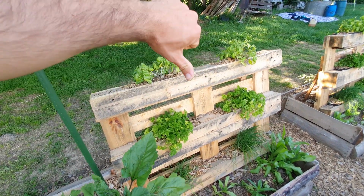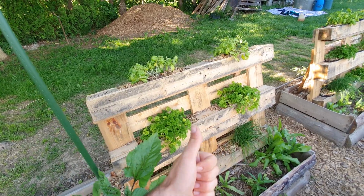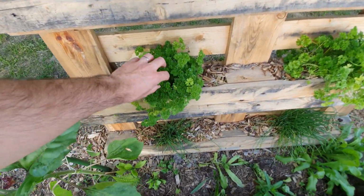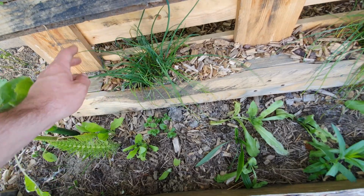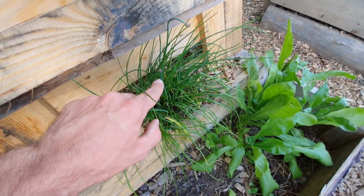As you can see, my pallet herb garden is still standing, but the basil doesn't look that great. I think that the cold weather killed it, because the coriander and chive are looking great. I will see if the basil will come back to its glory now that the weather is getting warmer.